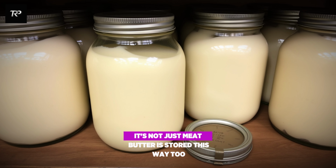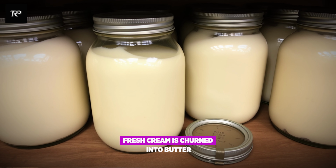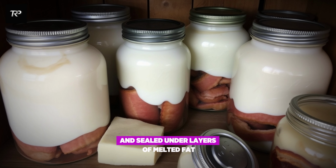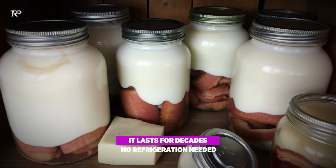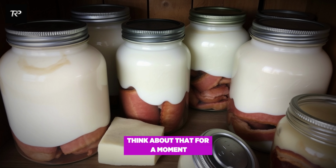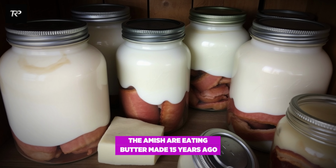It's not just meat. Butter is stored this way too. The Amish make what they call potted butter. Fresh cream is churned into butter, then packed into jars and sealed under layers of melted fat. In the root cellar, away from heat and light, it lasts for decades. No refrigeration needed. Think about that for a moment. In a world where butter goes bad in weeks, the Amish are eating butter made 15 years ago.